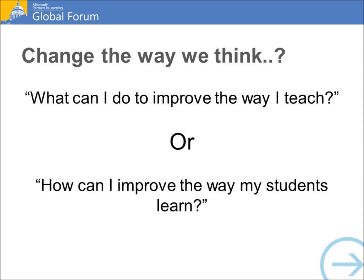Now, this whole thing has actually made me feel that, as educators, we need to change the way that we think. So, as it says on the screen there, what I think we need to do is start thinking not so much about what I can do to improve the way I teach, but maybe also, how can I improve the way my students learn?